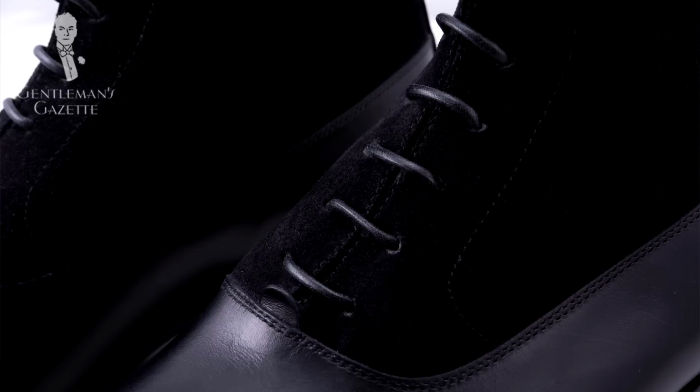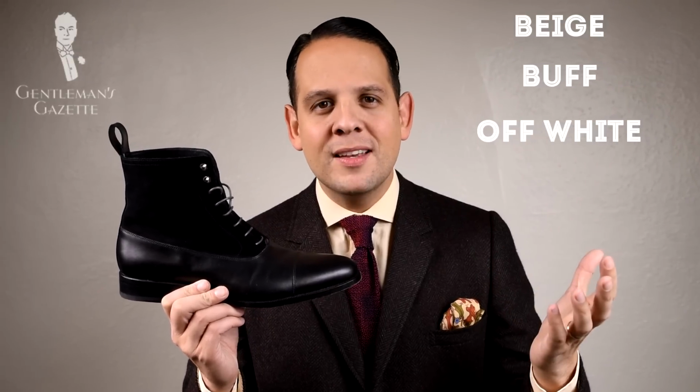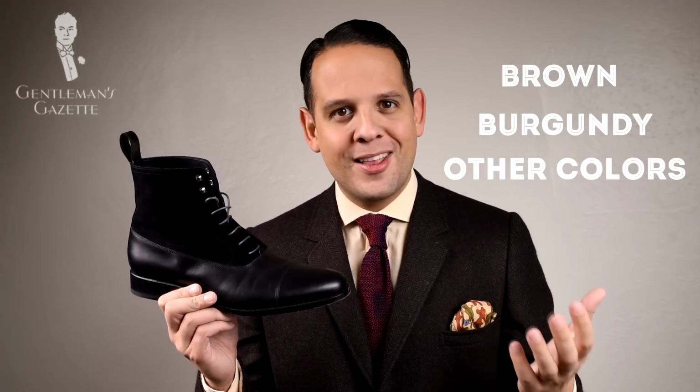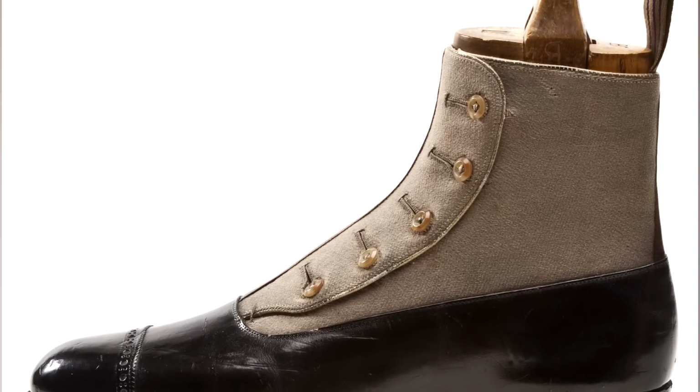So what color should you go with? I suggest you start with black and maybe have a black suede insert. If you're more advanced, you can have a contrasting insert in beige or buff or off-white. And if you have that, you can move on to something in brown, burgundy, or other colors. It's a great alternative for a button boot, especially if you're not quite sure about the whole buttoning process, and it's a little more subdued.